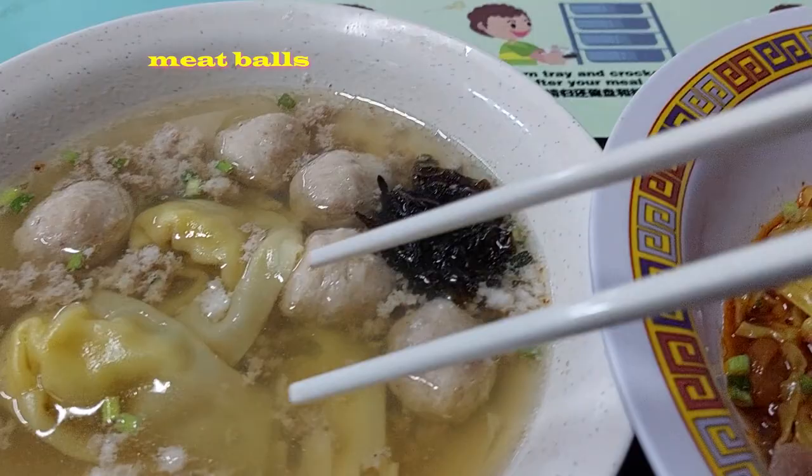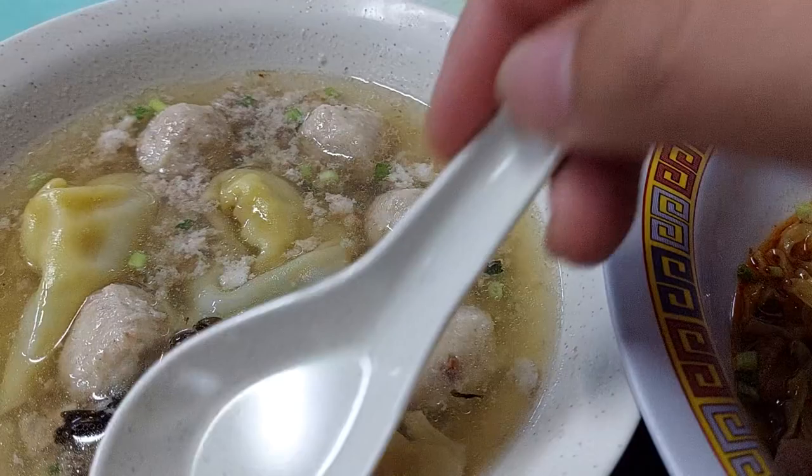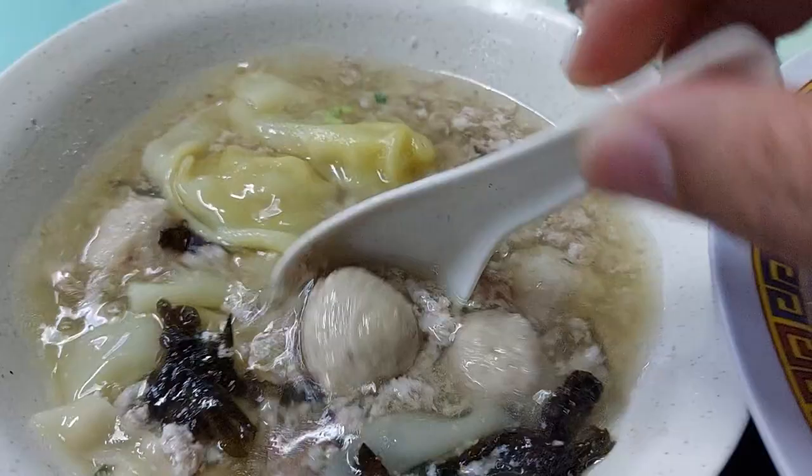Look at this. Yep. The meatballs of pork. The wontons. Some seaweed. Minced pork in there with the soup. Look at that nice clear soup. I suspect it could be a pork soup. Yes, a pork noodle soup. You can have it with soup version, but I think for this type of noodles, you should have it in dry way and with chili too.